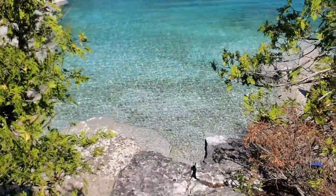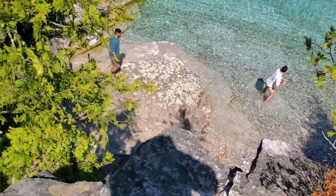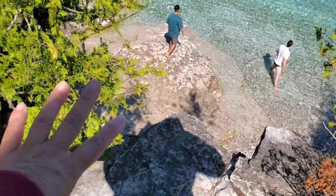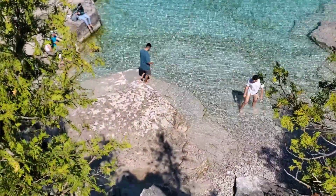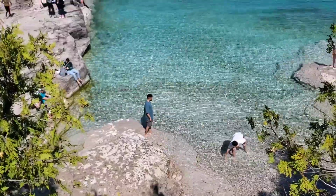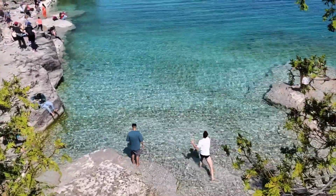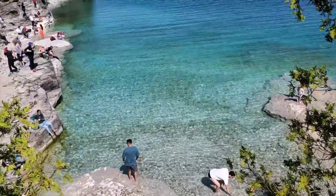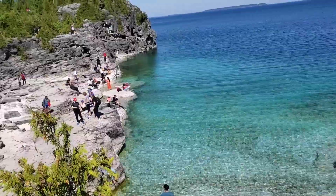Wow, wow, wow. The cliff. Oh, no, no, no. It's so steep. My gosh, this cliff. And look at the water. It's so clear. Very, very clear. One of the clearest waters so far. Oh my goodness. Woohoo.